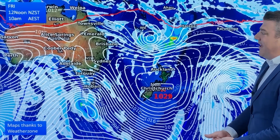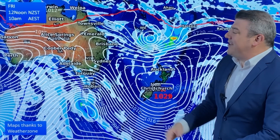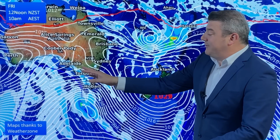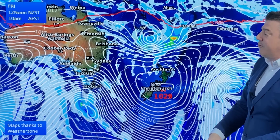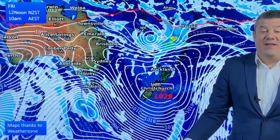So let's have a look at the setup for Friday. Look at all those windy westerlies blowing into the southern and southeastern parts of Australia. Pretty blustery, especially between Melbourne and Tasmania through Bass Strait. Pretty windy through that area, gale force winds. Not a lot of rain coming through there though.